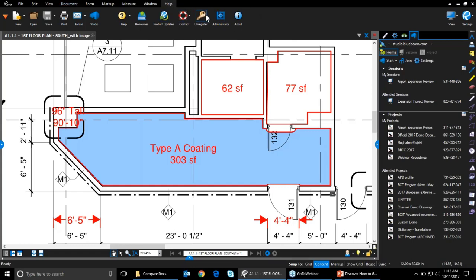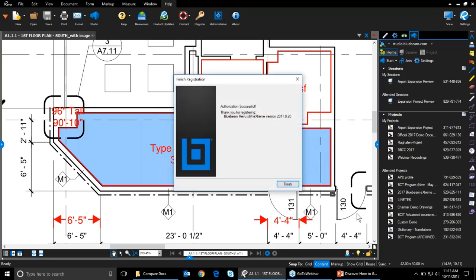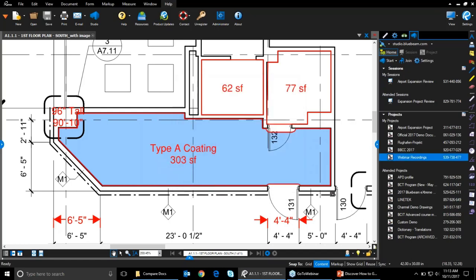You could also just click the unregister button here. When you click to register again, it'll actually give you your serial number. The product key is grayed out, so you'll have to ask whomever has that license in your company to give you the product key. But once you have the serial number and product key, you would just type it into the new software and click register. And all good to go.